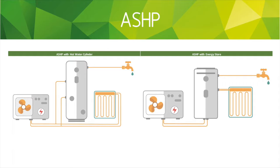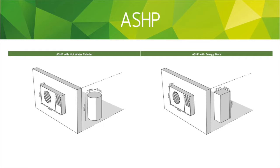The other solution is to use an energy store, which uses a refrigerant pipe from the air source heat pump all the way back to the energy store, and then from that it generates the hot water and the heating system's heat. Both the systems are pretty much the same size, but the external unit will change depending on the size of your building. The energy store system is generally limited to small installations, but there are lots of manufacturers that offer that sort of installation, so please check. The more common one is the one on the left with a monoblock and a hot water cylinder. Most people are very used to installing that sort of system.